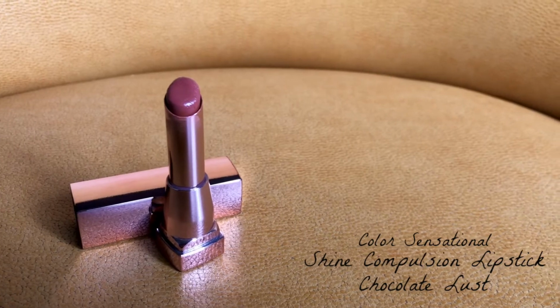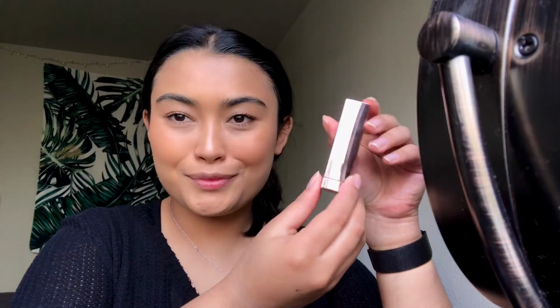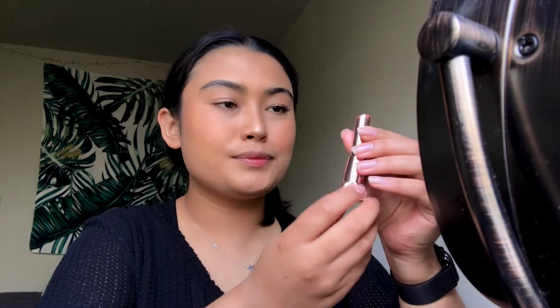The last step for my makeup routine is lipstick. I talked about this actually in my last video, my what's in my bag video, and this is one of my favorite drugstore lipstick brands, you guys. It's so creamy and the color is just beautiful. It's a beautiful nude. It matches everything, so this is perfect for an everyday look. And it's shiny but not too shiny, so I just am obsessed with this lipstick.